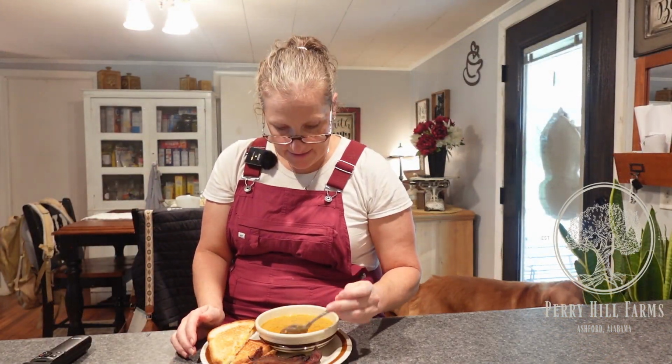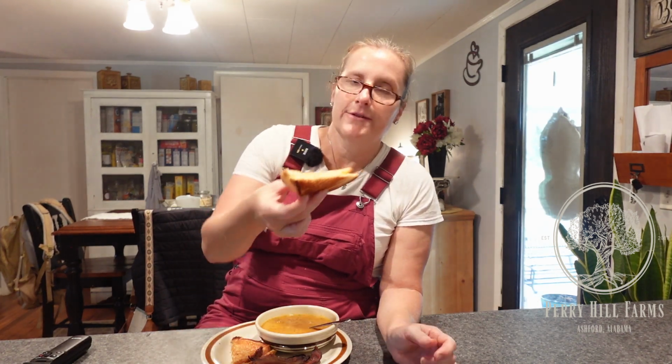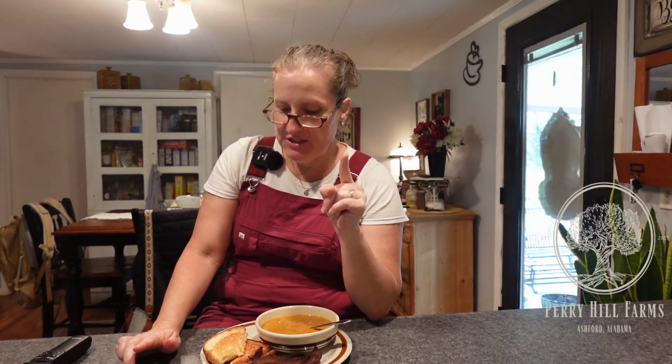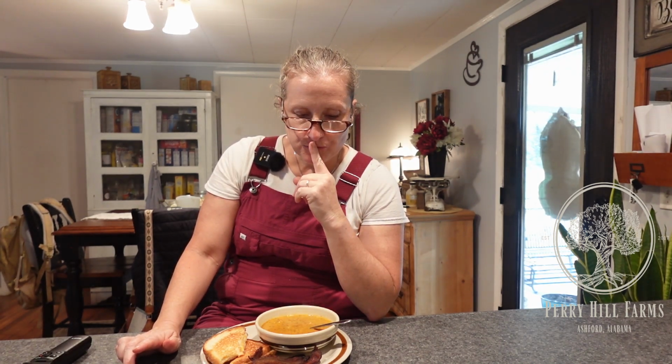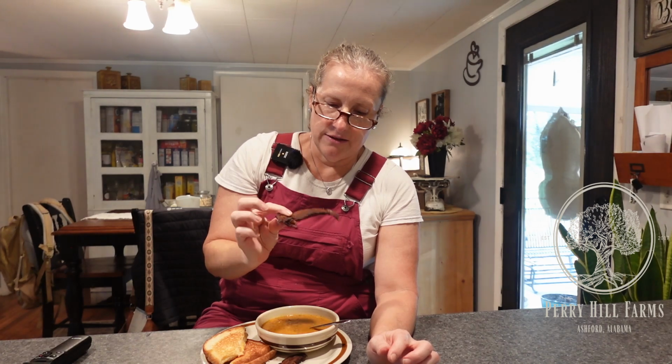Okay, we're all done. Got the grilled cheese going. Good, gooey grilled cheese. The key to grilled cheese is real butter, and then we slap a little bit of mayonnaise on it between the cheese and the bread and grill it. And it makes it so creamy. Man, that's good. Uncle Glenn's bacon. That is our Mangalitsa. I cooked that a little long, but that's okay.